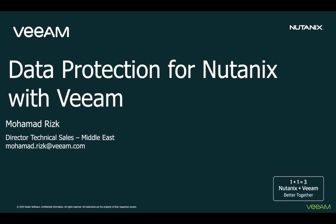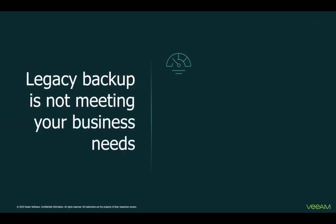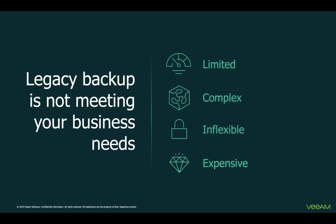So the topic of my presentation and session would be the data protection part, and especially the integration with Nutanix. Legacy backup solutions, whatever brand name it, are usually limited, complex, inflexible, and expensive. And you can know that from the amount of customers looking for a new data protection solution and new thinking. So putting agents on virtual machines for whatever reason is not the way to go anymore.